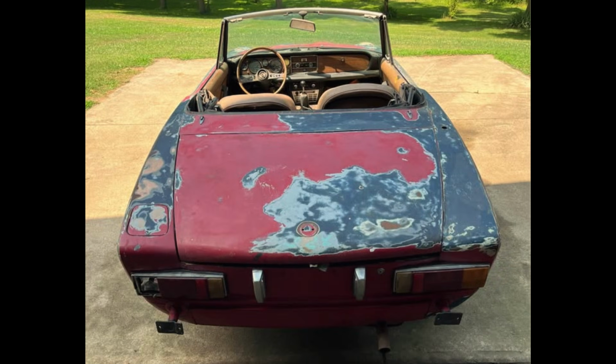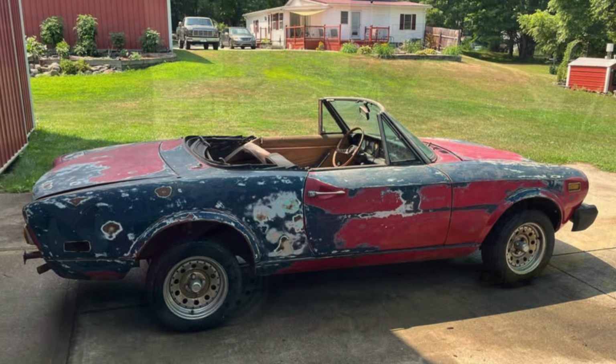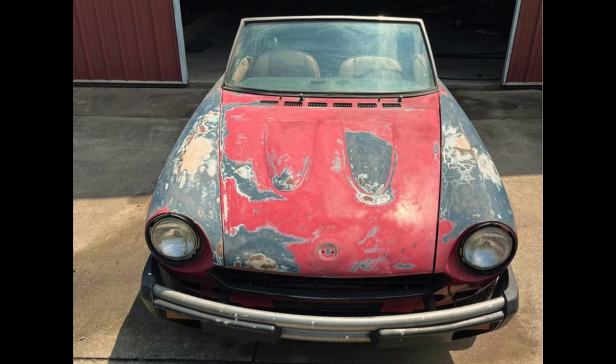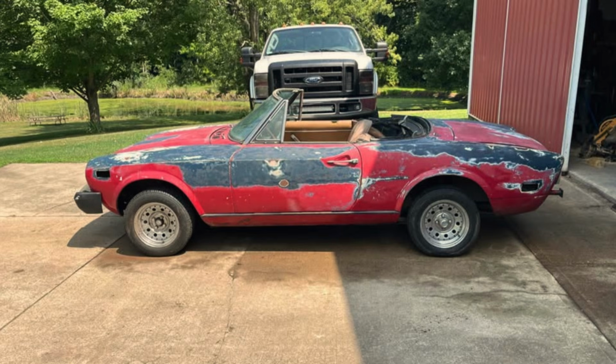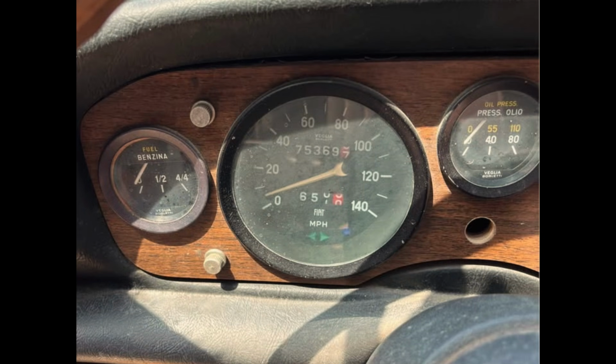Structurally, the seller reports only one rust hole in the driver's floor, while the remaining rust is surface corrosion. The convertible top has already been replaced, and the car reportedly retains all of its exterior trim, although the driver's fender has a noticeable dent. At $800, this Fiat appears to offer a relatively complete project with manageable rust, but brake repairs and new tires should be considered immediate priorities before it can safely return to service.